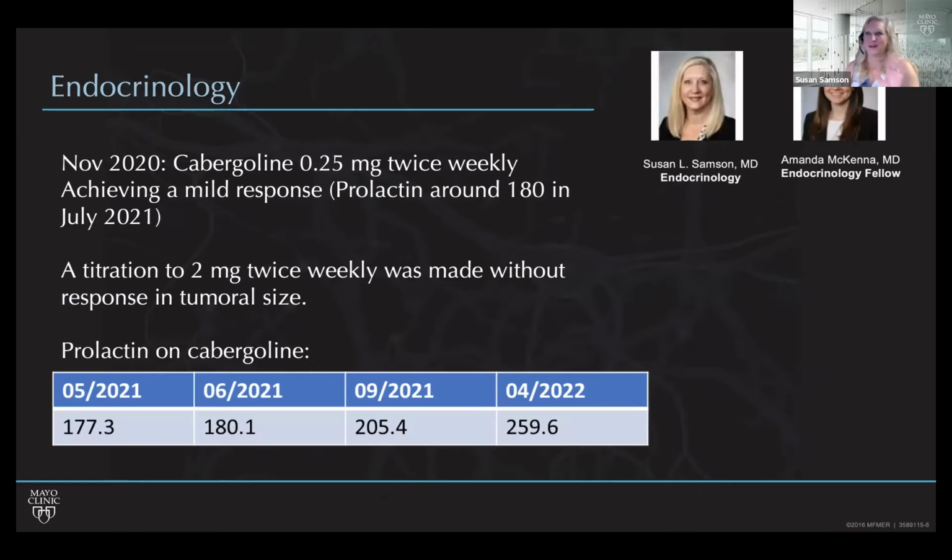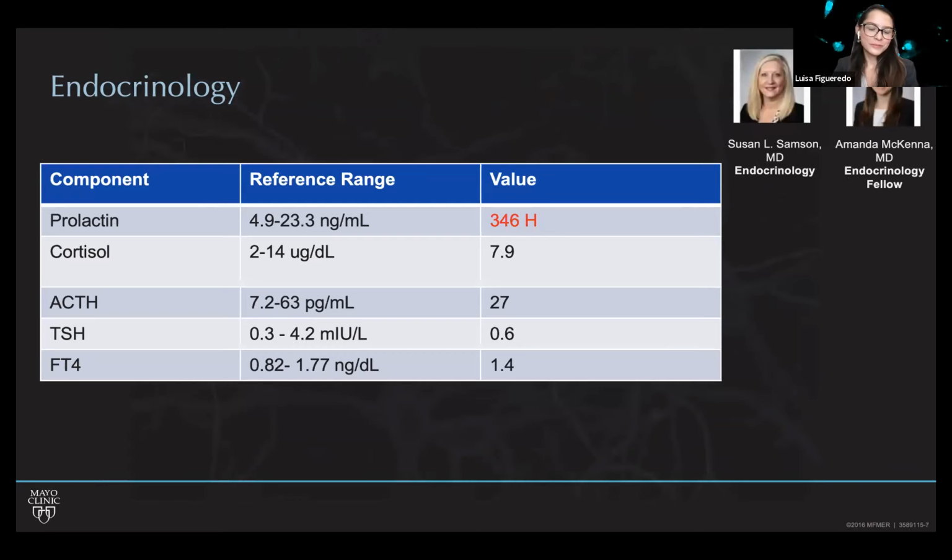Go on. Okay. So when she came to Mayo, you can go to the next slide, Louisa. This is what our first prolactin level was, which was high, 346. The point to be made here is whether she was actually trending up and was at a level of 346, or had she truly been in the 300s the whole time? Different lab assays can measure prolactin in different ways, so it's hard to say. Regardless, the fact that it was this high and she was not responding, she met the criteria for a resistant prolactinoma.